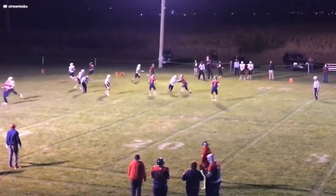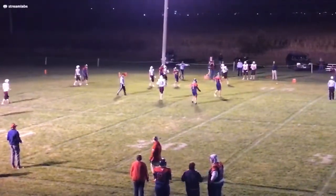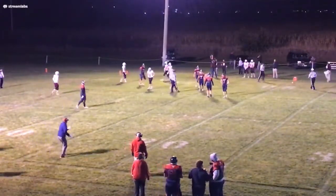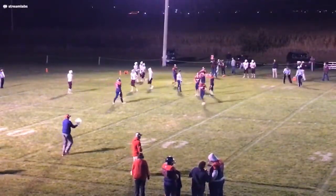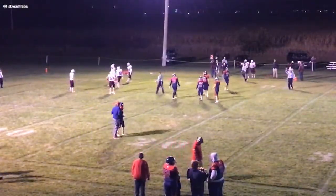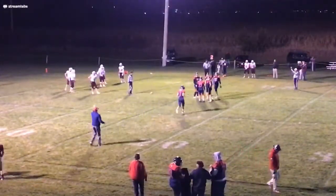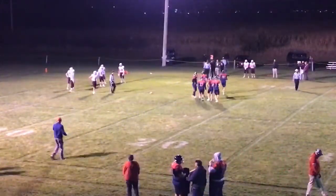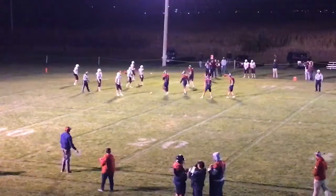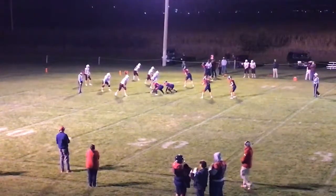Nice little adjustment made here by Heartland Lutheran. But there is nearly another interception as Ryan Steinhauser broke on a pass intended over to the right side of the formation to Gaunt. Steinhauser read it, broke on it. Gaunt got one hand up to knock the pass away. Steinhauser was going to take it for six as he had a full head of steam. Broke on the route, jumped up to intercept it, and Gaunt got a fingertip on it to poke it away.